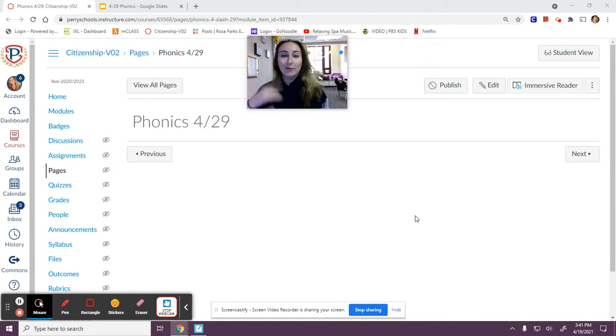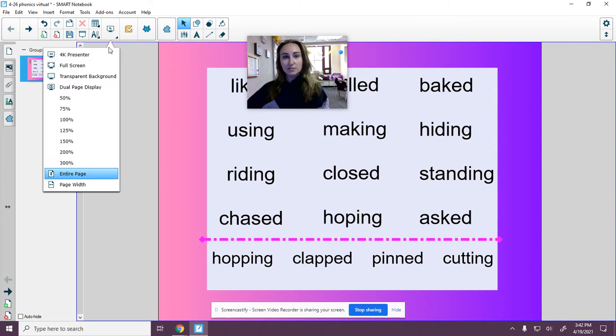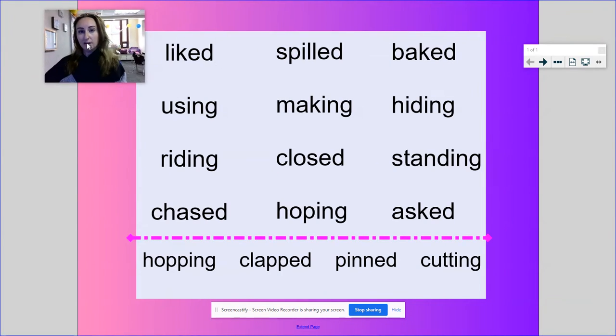Today we're going to go through our new spelling words for our phonics pattern and then talk about what your assignment will be. It is another Google slide, so most of you did an awesome job with that Tuesday, so I'm sure that today will go just as well. Let's go ahead and check out our new spelling words just to remind ourselves.